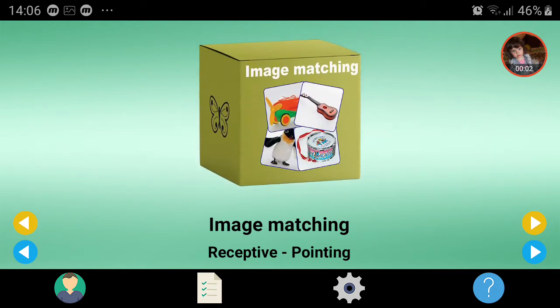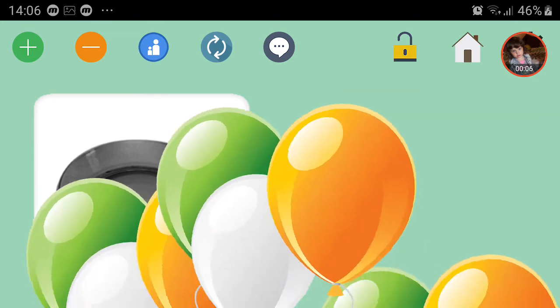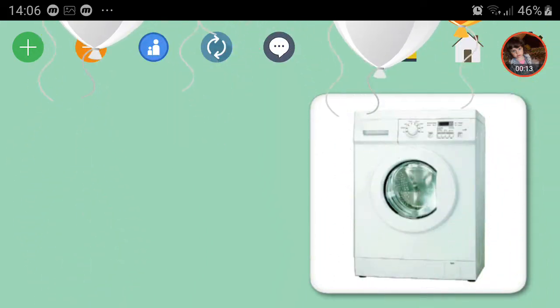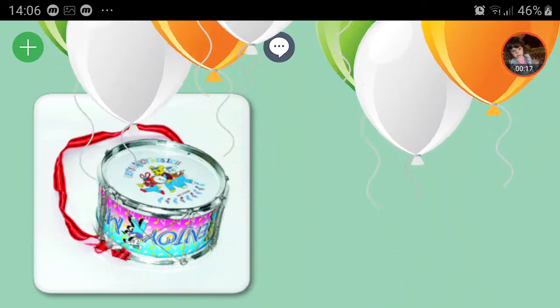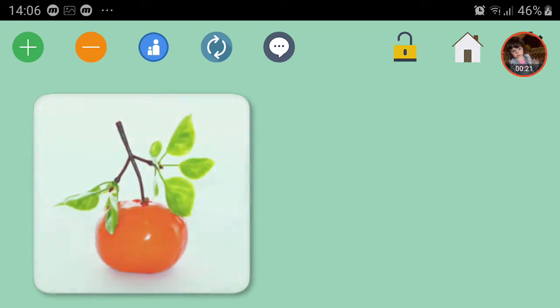Image matching. Show the carrot. Well done. Show the crab. Excellent. Show the butterfly. Excellent. Show the cat. Well done.